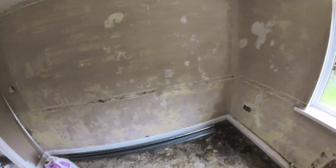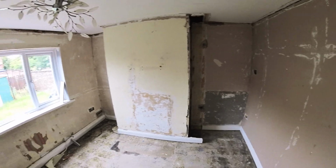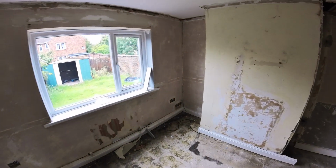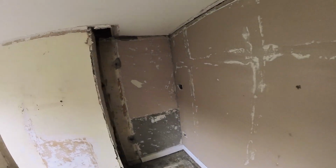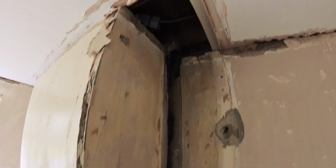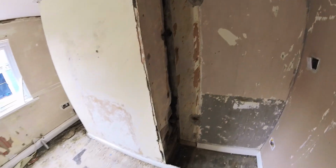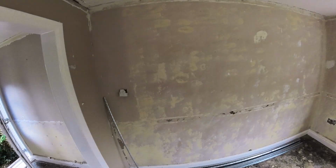And you know what it is? I've got such a good team of decorators, they can come in and make any wall look good. But on this one, I just feel it needs plastering. So we've had a plasterer out, he's quoted, we've agreed with the quotation, and this room will be getting replastered.